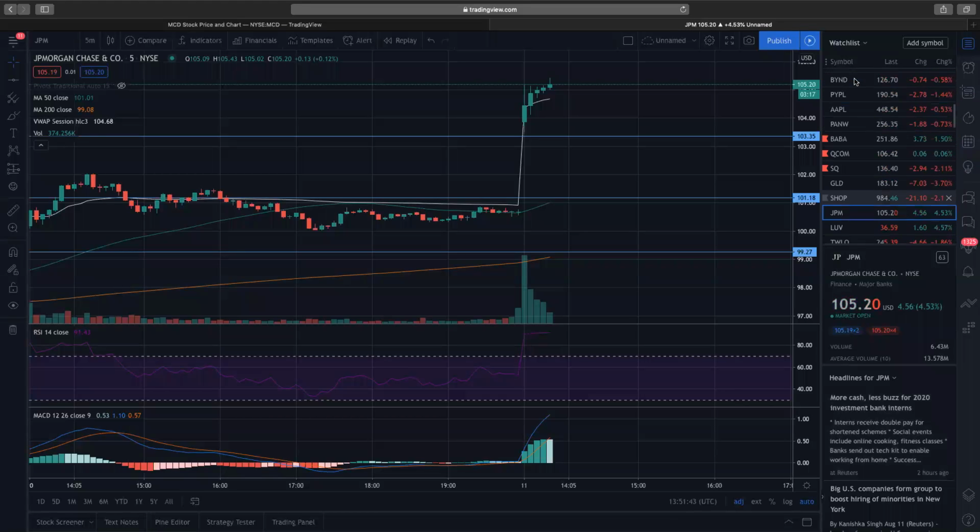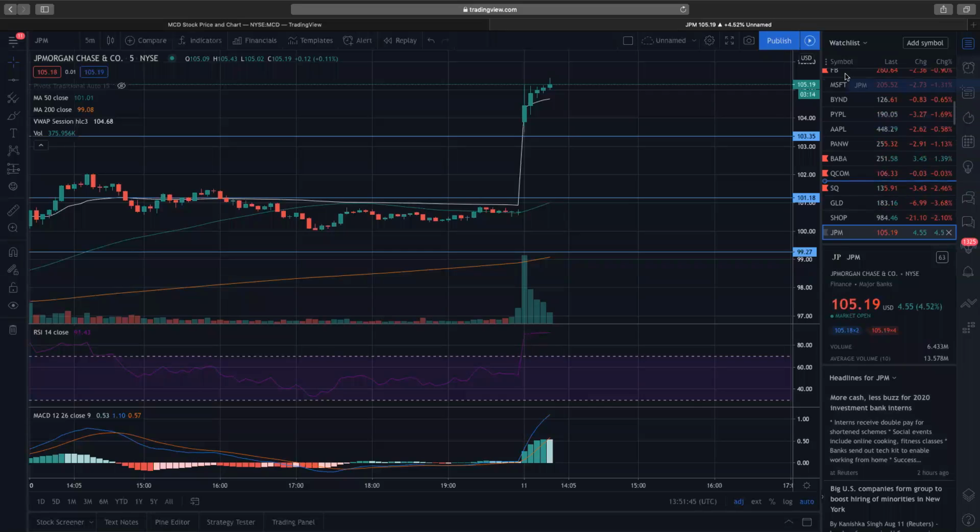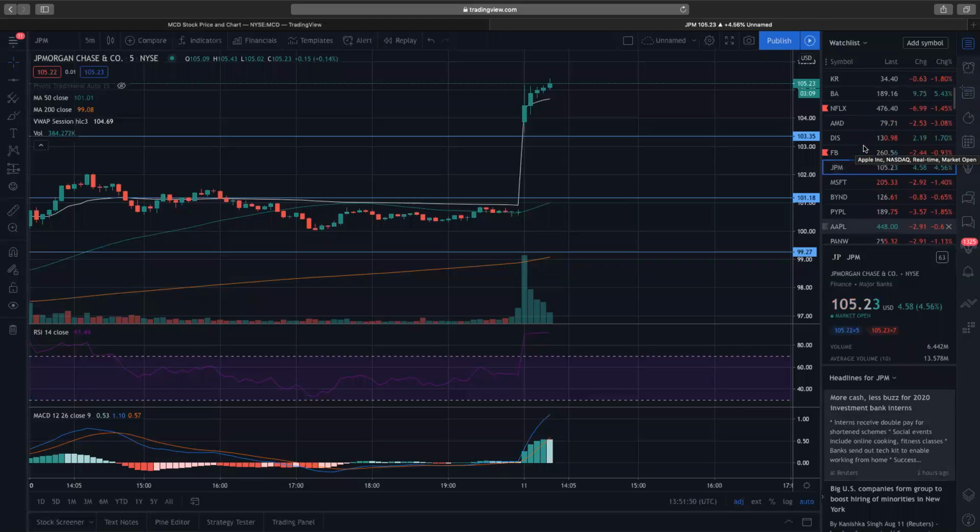Looks like it wants it. I'm not that concerned about it. I'm just afraid that it was a false breakout there. Suppose we will see, though.